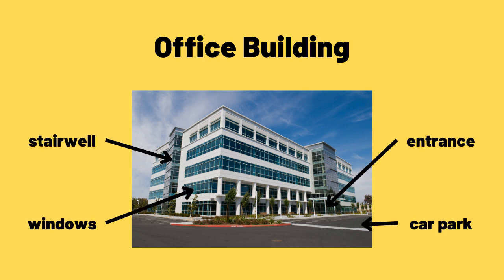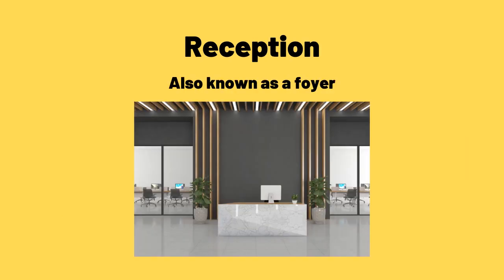What else can we see here? Well, there's an entrance, a car park, and what looks like a stairwell, and of course, many windows. Right, let's go inside. Every office will be a little different, but most office buildings have a reception area. This might be known as a foyer. Note that in American English this is pronounced foyer, but in British English it is foyer.